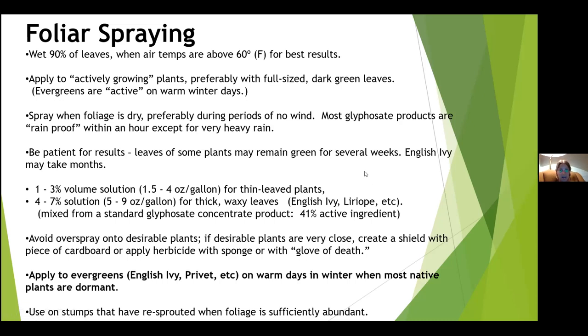One thing about foliar spraying that I think a lot of people don't realize is that you truly can use very low dosages of herbicide. A 1-3% volume solution can work for thin-leaved plants. So that's on Japanese siltgrass. Foliar spraying is one of the best ways to manage it, along with mowing. If it's not August or September, but you want to manage your Japanese siltgrass, then using a foliar spray solution can be one of the best methods.